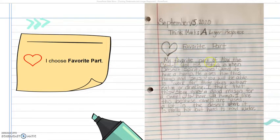My favorite part of How the Camel Got His Hump is when Desert Spirit causes Camel to have a hump. He gives him this hump and says, you will be able to work for 3 days without eating or drinking. I think that this story gives a good reason for a camel to have a hump. I like this because camels are used a lot in the desert where it is really hot but hard to find water.